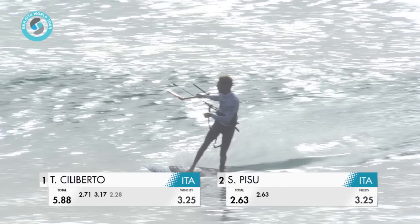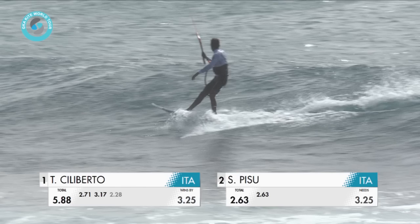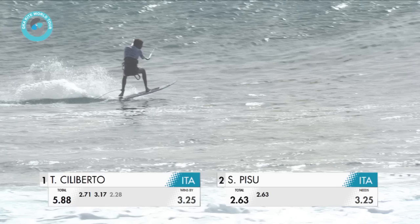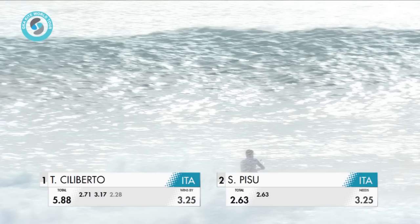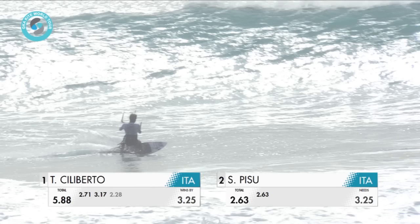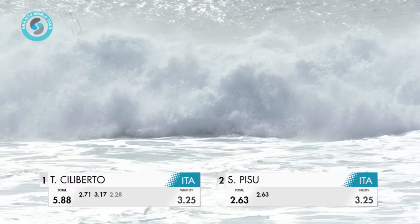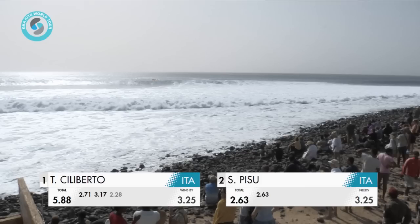Nice wave from Sandro. It's great to see Sandro back. Like you're saying, riding backside at this place must be so technical. It impresses me so much. Obviously, he lives here, but to be able to get back onto the wave going backside isn't easy. You can just see Sandro getting eaten on the left-hand side of the screen.